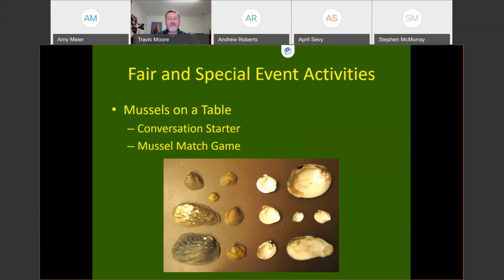The other thing you can do is if you've collected both sides, go in and label on one of the valves what that species is, but then put both sides out there and let either kids or adults match them up. And as they match them up, then they can see what species that one is. So that's a great way to help get folks involved and get them to stop by your booth.